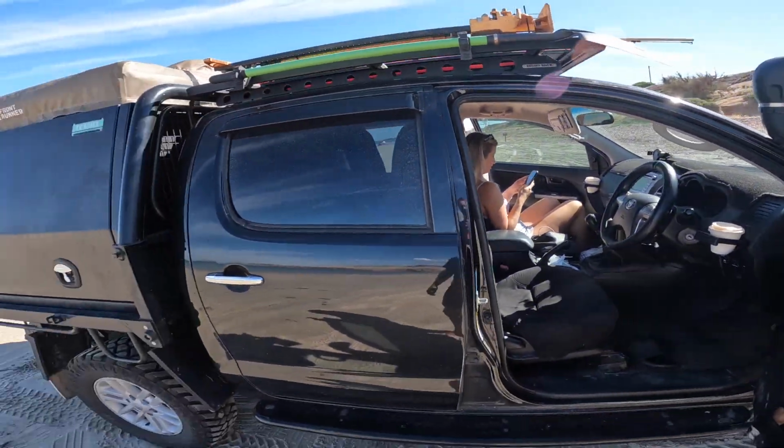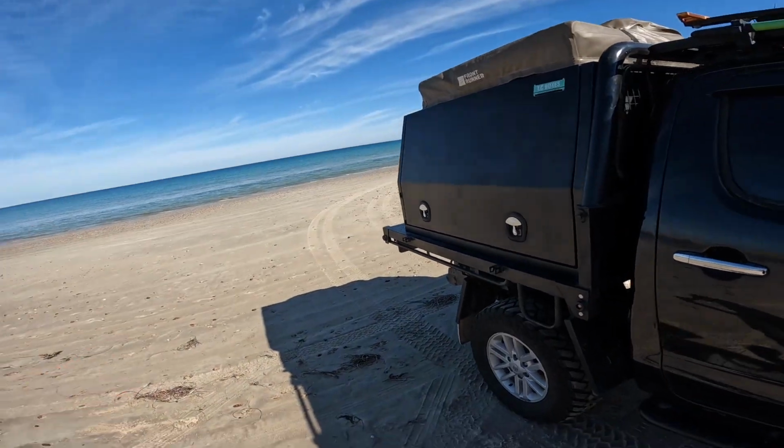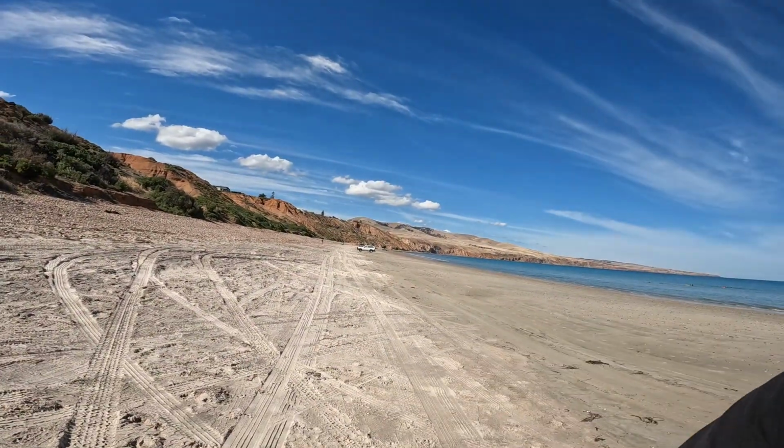So this is Salix Beach right now. You can literally pull up wherever you want. So we just parked up on the beach. Got the ocean there. Plenty of people come down there with their cars, and I think there's a few people with their boat trailers up here as well. People come down with their boats, just driving down the beach, and it's an awesome little spot.